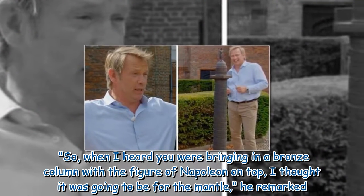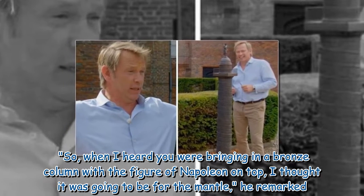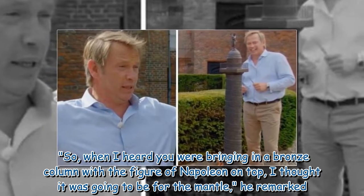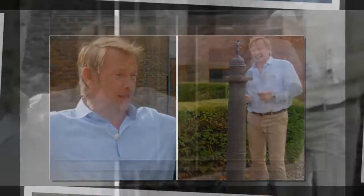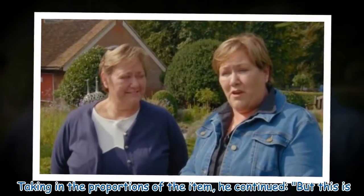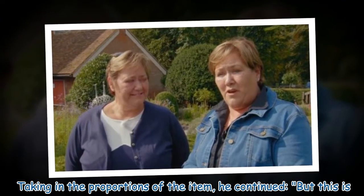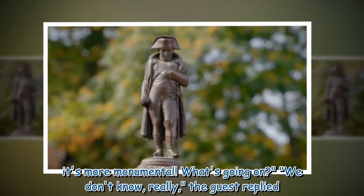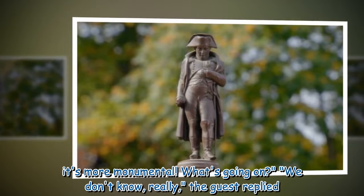"So, when I heard you were bringing in a bronze column with the figure of Napoleon on top, I thought it was going to be for the mantel," he remarked. Taking in the proportions of the item, he continued, "But this is... it's more monumental. What's going on?" "We don't know, really," the guest replied.